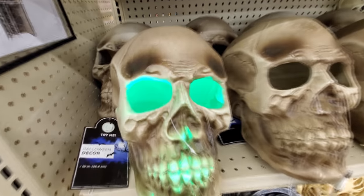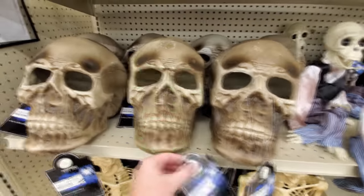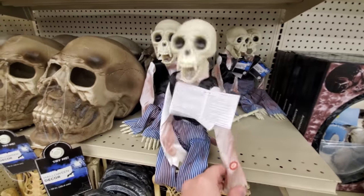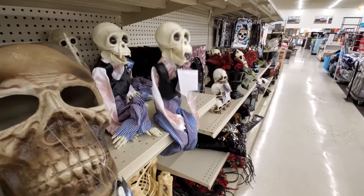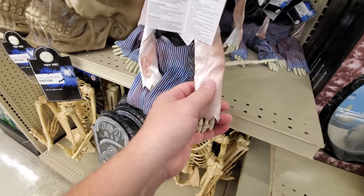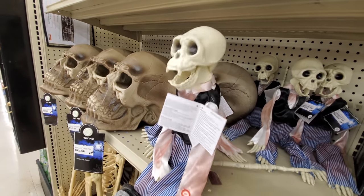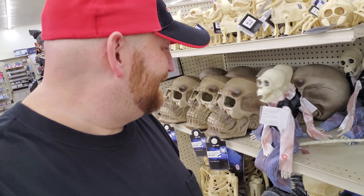Lighted skull. Ooh, it lights up green. Spooky. I wonder if they're all green. Green, green. Yep. What the heck is this thing? Oh my god. It's a monkey. That is too funny. We gotta watch that again. Oh my god. That could very well be my favorite thing in the whole store right there. Laughing monkey bones. That is too funny.